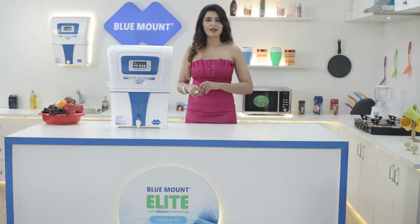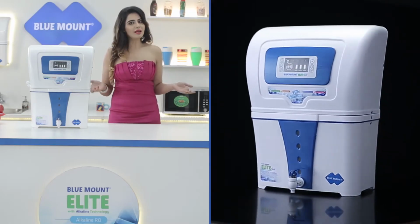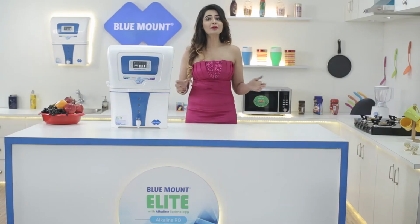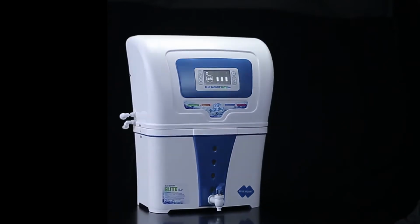Its name is in harmony with its usage. Elite looks, elite working. And for our elite customers who do not consider RO as a merely water purifying machine, but they want something more. So now I'll let you know about the elite features of this water purifier. First of all, let us know what Elite does.